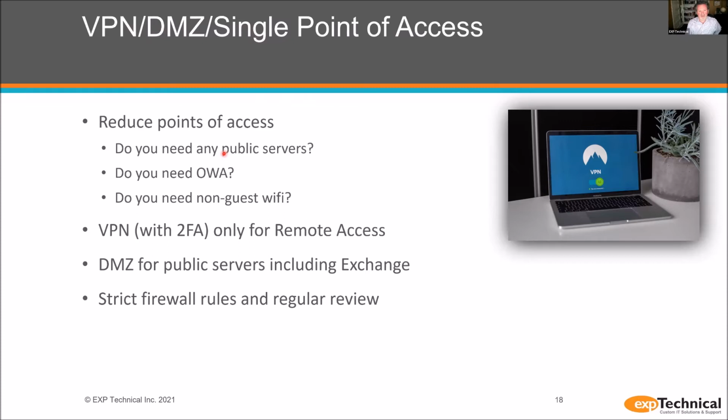Ideally, you would not have any public servers. Most people that have them, it's probably Exchange or SharePoint. Those are hard to manage. If you can afford to go to GCC or GCC High, that will help you, but not everybody can. It being about $50,000 a year for a 50-person company to go to GCC High at the highest level.